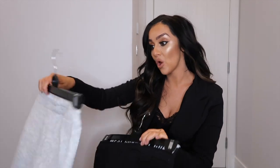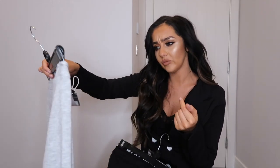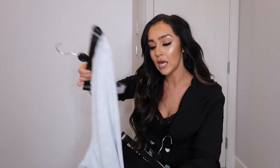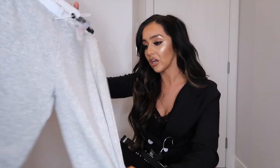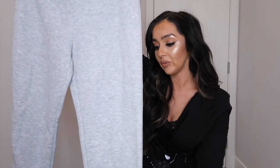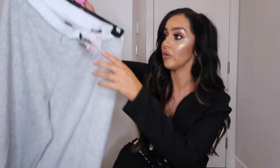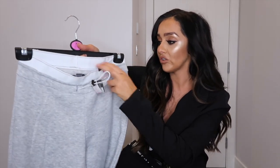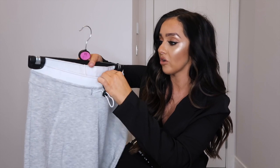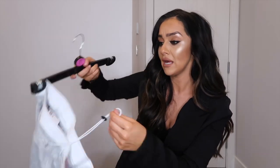I then picked up a couple more pairs of tracksuit bottoms because I've never actually seen these joggers in Primark, and I was quite intrigued by them. I wanted to see how they fit because they looked lovely and thick and comfy on the hangers. So this is what they look like. I got these grey pairs to begin with, just a mild grey. Obviously they gather at the bottom, but the waist of them is slightly different to how they usually are. They've got an elasticated waistband, and then they also have this pull tie bit here.